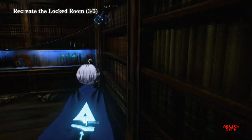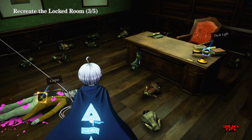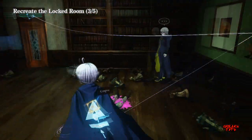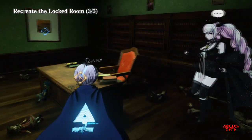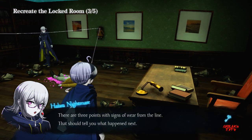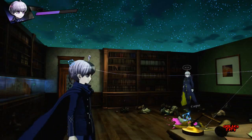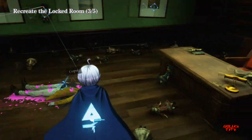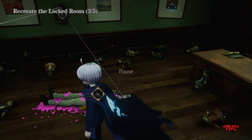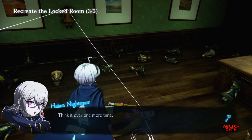We need to find a support, right? Because that way we need to bring that thing up, isn't it? There are 3 points with signs of wear from the line. You should think it over one more time. Stop giving me damage, please. Wait, I'm not allowed to even look for the thing. That's what's crazy. There are 3 points. Oh my god.